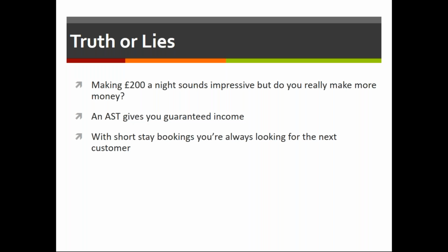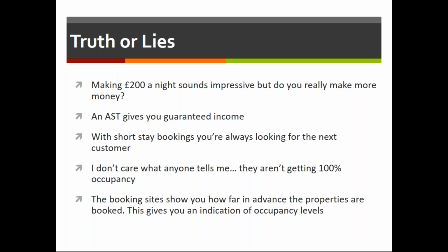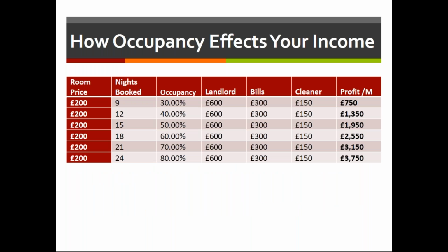With short stay bookings, you're always looking for the next customer, so it's actually a job you're creating for yourself. And you will not get 100% occupancy. But as I said to you before, if you can let a flat for 200 quid a night that you only get 600 quid a month for, all you have to do is let it for one night a week to be better off. The booking sites will show you how far in advance properties are booked, and this will give you an indication of occupancy levels.